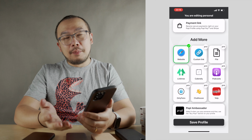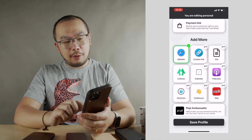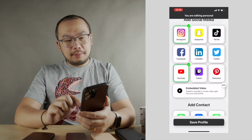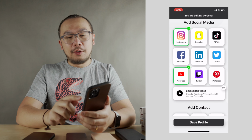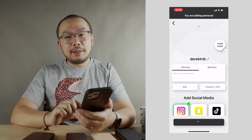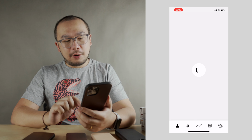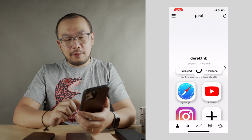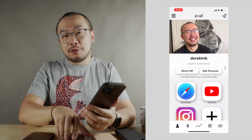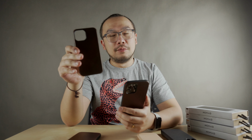So I've set my profile up with website, YouTube, and Instagram profiles. And you can also put your photo and a logo with your profile as well. So if I now press Save Profile, it's now saved my profile page, which looks like this. So I've now linked my digital business card to this smaller Nomad iPhone 13 case.